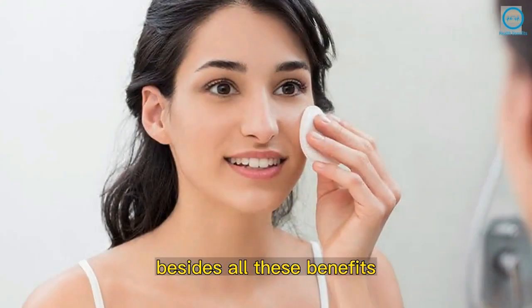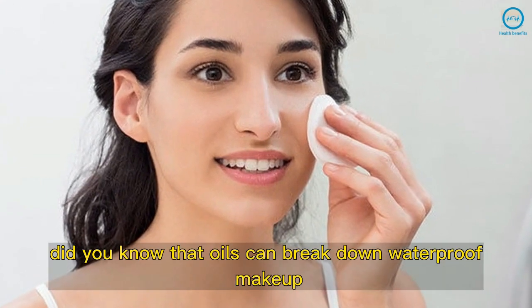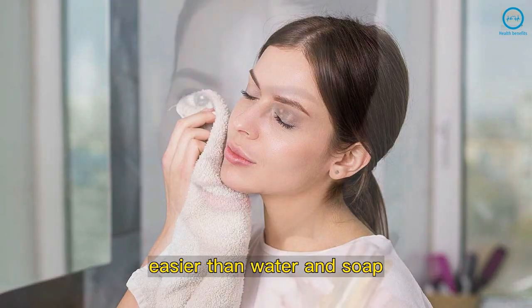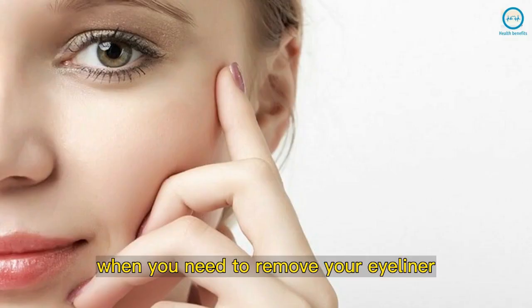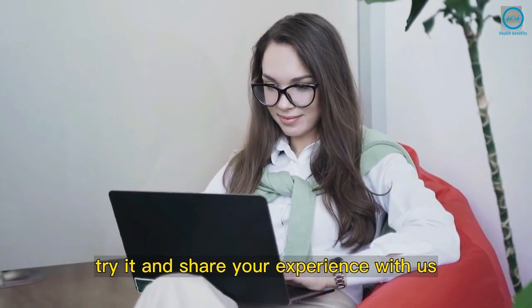Besides all these benefits, jojoba oil also works as a makeup remover. Did you know that? Oils can break down waterproof makeup easier than water and soap. Jojoba oil is perfect for this job, since it is gentle enough to be used around the eyes when you need to remove your eyeliner. Nice, isn't it? Try it and share your experience with us.